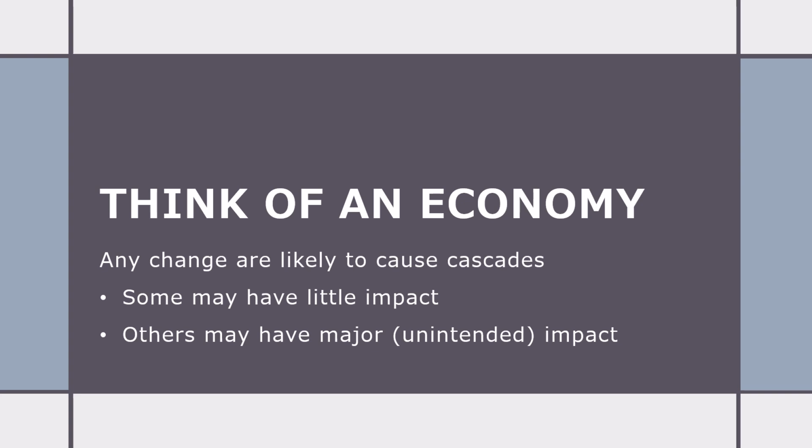Some changes may have little impact. For example, a school meal lunch program may have a little impact initially, but over time it may have significant impact. It will probably cause improved school performance. Others may have major unintended impact.